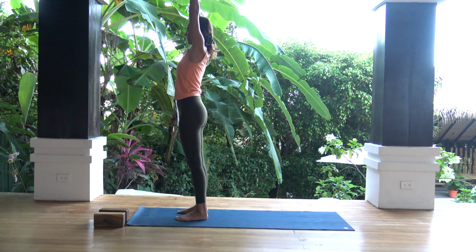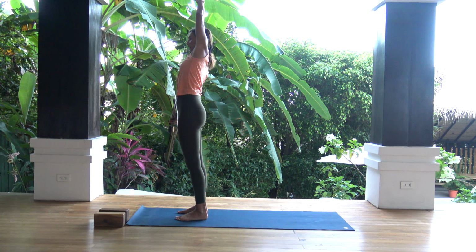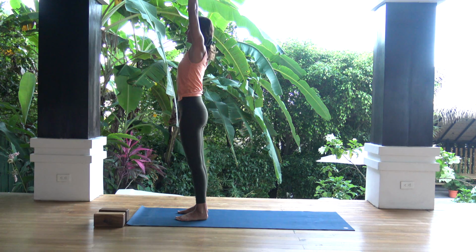As you exhale, right arm comes down by your side and start to arch up and over to the right. So the chest stays open. Soften the shoulder out of the ears, root down through your left foot as you reach through your left fingers. And then inhale, both arms reach up.